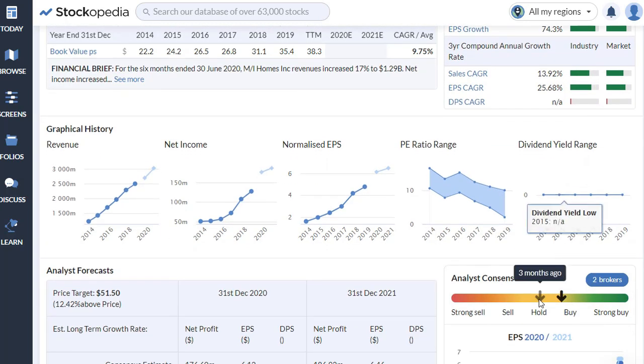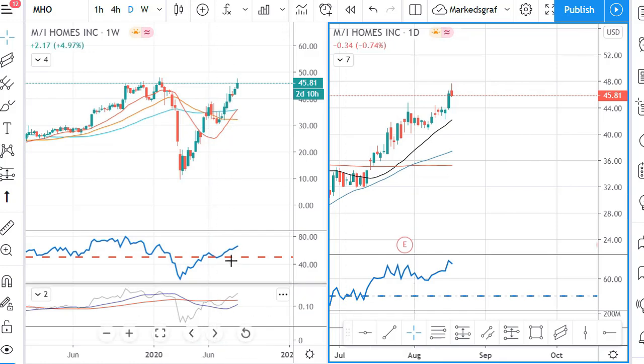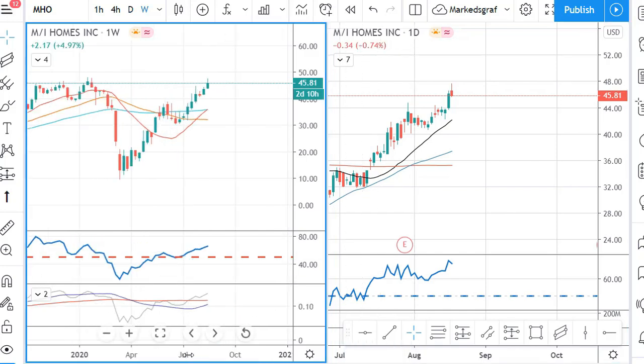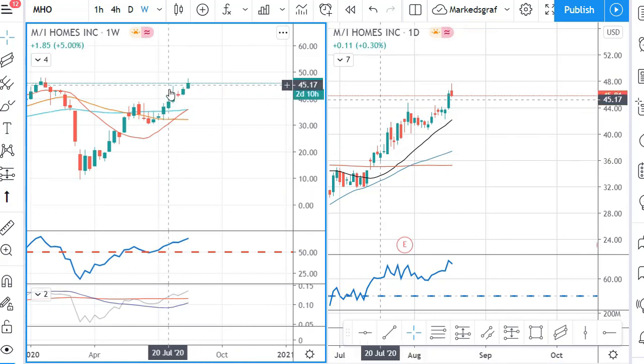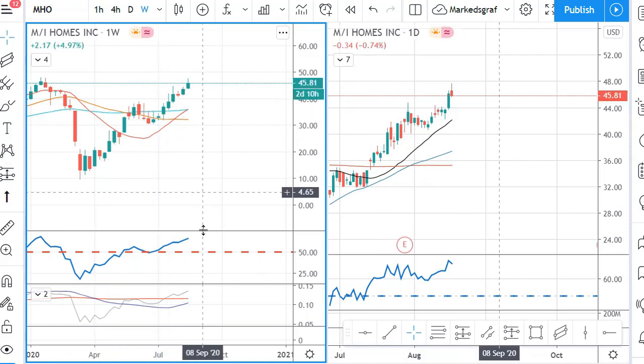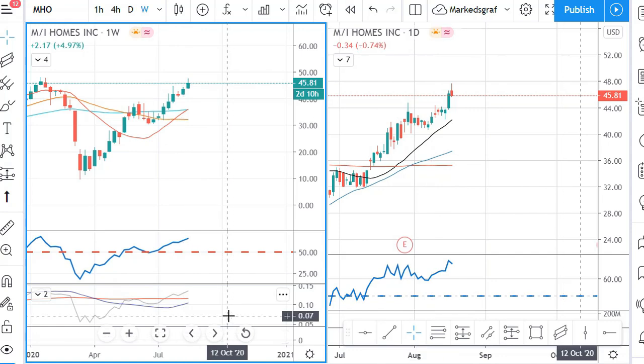Sales growth, great. We can see that the analysts have gone from a hold to somewhat of a buy here, so that is great. And when we're looking at the charts, we can see they are in the green zone. They actually just entered the green zone a few weeks ago, meaning that it is a fairly new trend, whereas we have both the uptrend and the better performance than the overall market here.